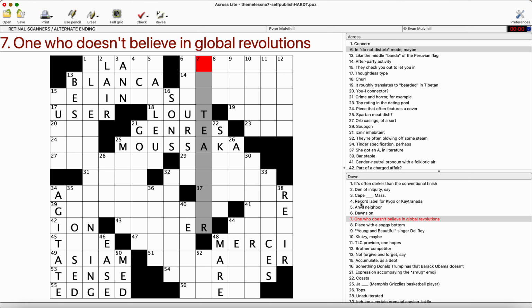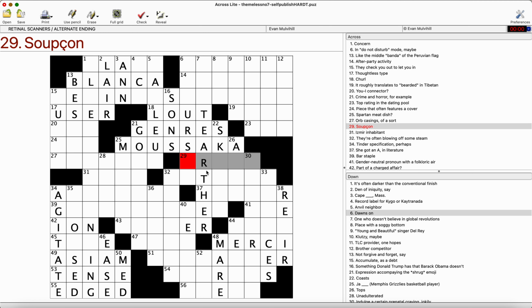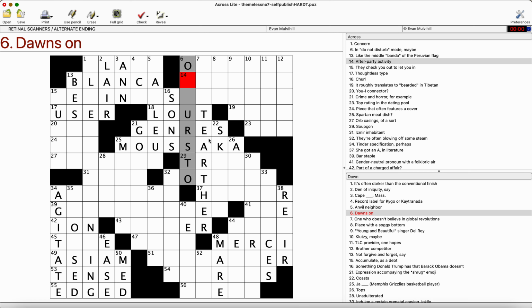One who doesn't believe in global revolutions. It's a long one again, and I would encourage you to think, it's probably going to be 2 or 3 words, but where does it split in the middle? So I see T here. It also could be a 4-letter word ending in T, and then the rest starts from EA. So maybe I kind of get that, and I thought about, okay, it's something earther. Soupçon was actually this way, so dawns on is another one that probably could be 2 words, and so let's say I just kind of see that it's probably occurs to.